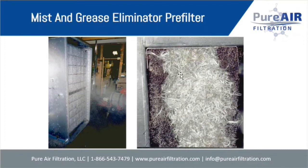So with this filter, the water will drain out. There'll be a drain at the bottom. So the water is the easy part of it. The grease will have a differential pressure gauge on this. When the pressure gets high enough that it's clogged, you've got to take this filter out. Typically, we recommend the customer has a spare set of filters, but every couple months, they have to pull these out, hit them with a hot pressure washer to break up all the grease and dirt, and then put them back in. So this is a permanent filter, but it does require some cleaning every once in a while.